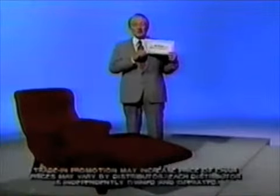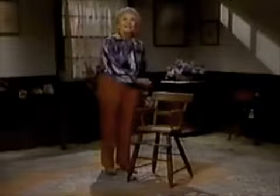With this certificate, you can trade in any old chair in your home and get $200 toward the purchase of a classic model contour chair. I traded in my grandchild's old chair. I found this chair in the basement.